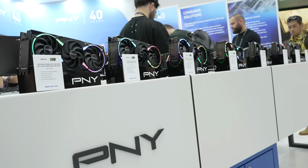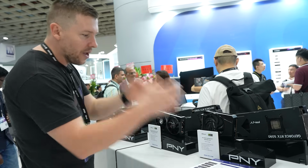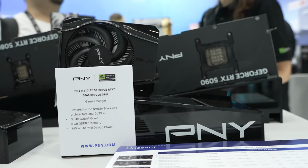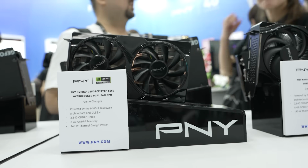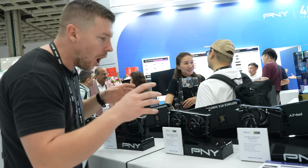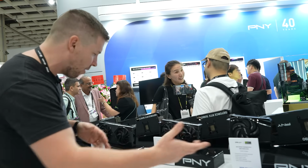Now here at PNY, we have their 5000 series RTX graphics cards on display. Here we have the single fan GPU, so this is going to be perfect for those real small RTX builds that need a lot of space. We've also got a dual fan GPU. This is an RTX 5060. If you could still fit this in your RTX build, I'd go for this. A lot more cooling potential, but it's good to see both options there.